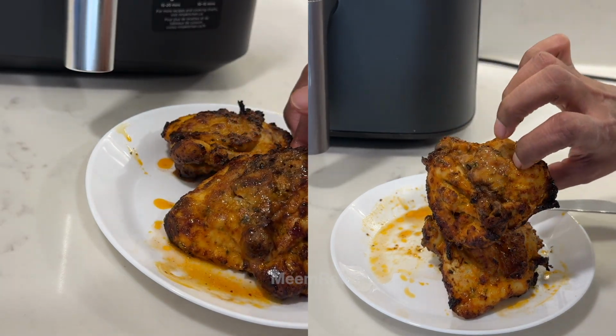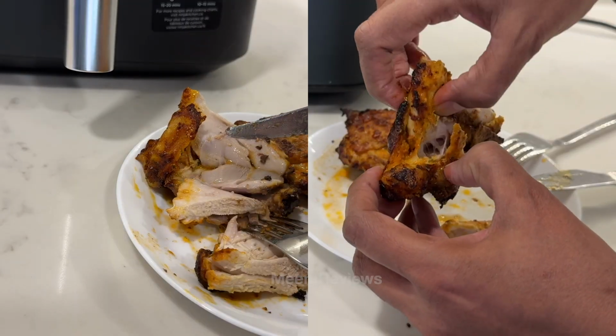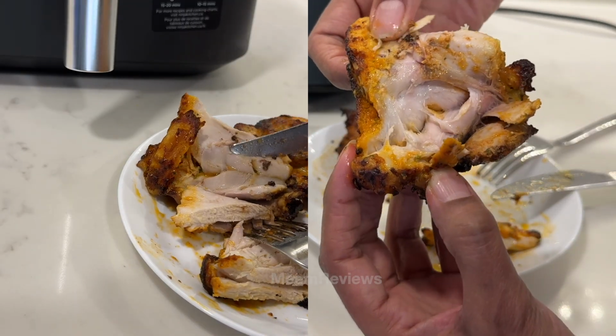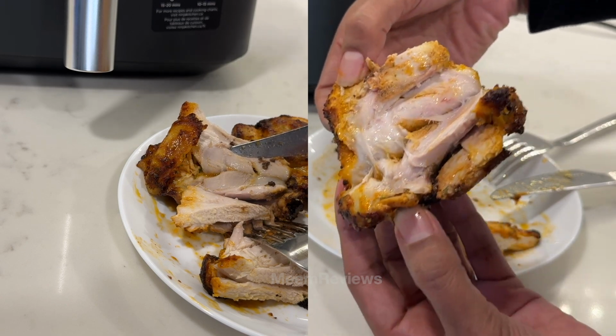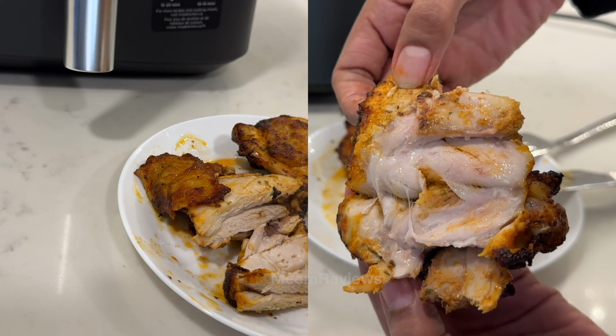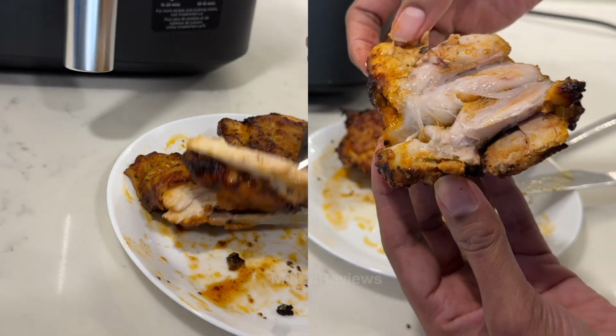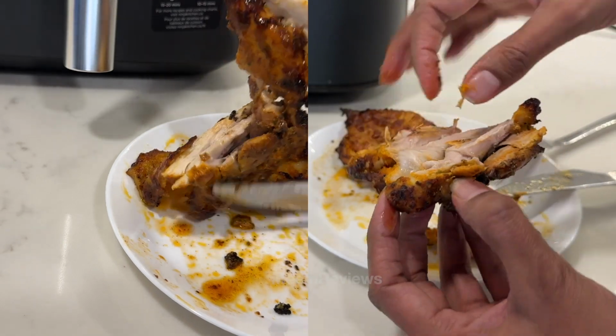I think the fan speed affects moisture. A higher fan speed blows more air around the food, which can dry it out faster. And don't get me wrong here, I'm not saying that it was very dry. I'm just doing a comparison between both the Ninja and the Cosori. Cosori's chicken is juicy, just not as juicy as Ninja's.